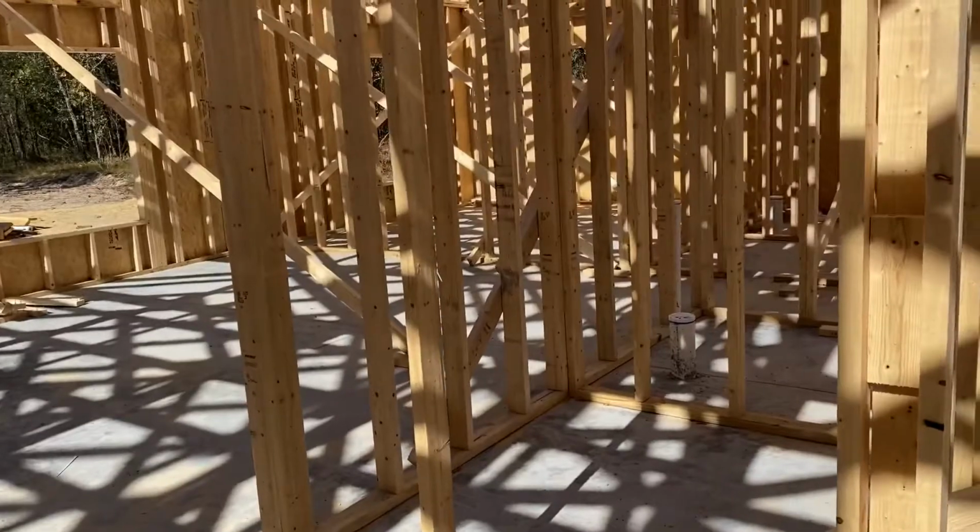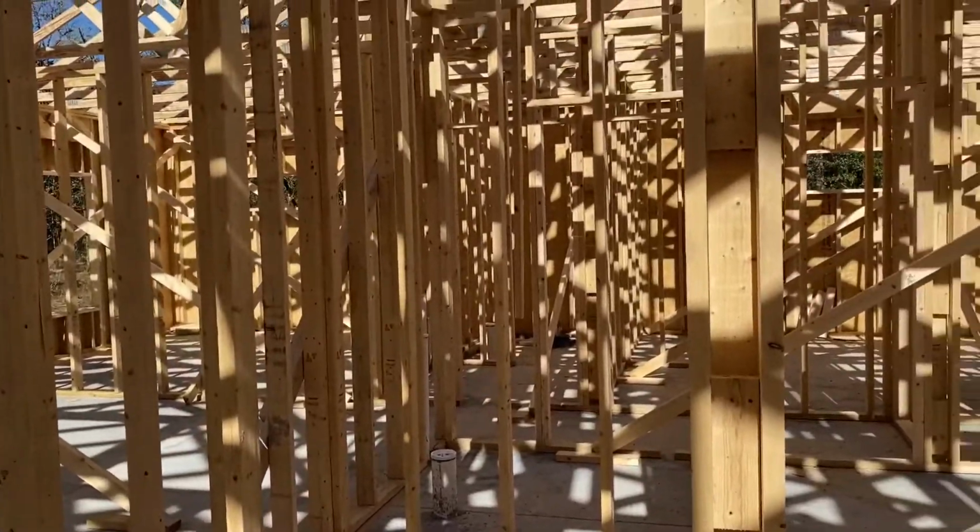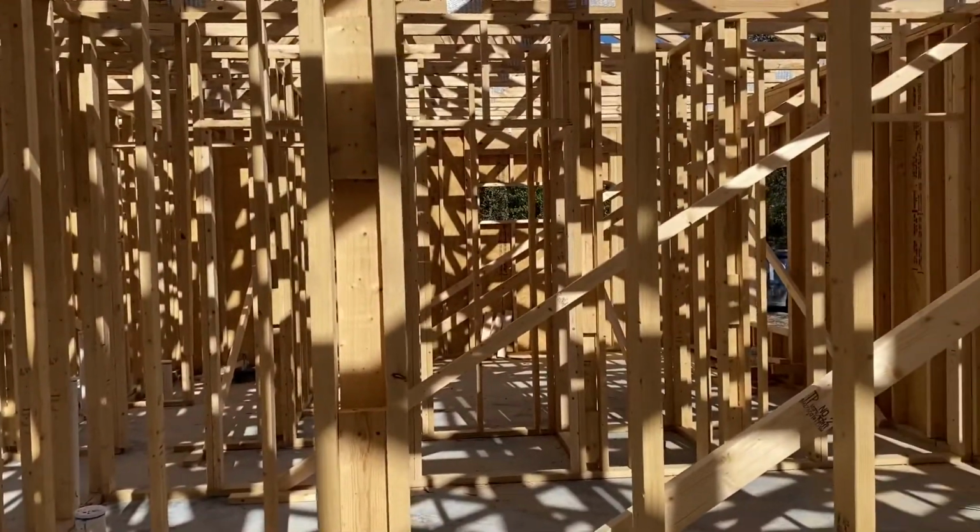And here is our pantry. And then for the most part, the right side of the house is all bedrooms.